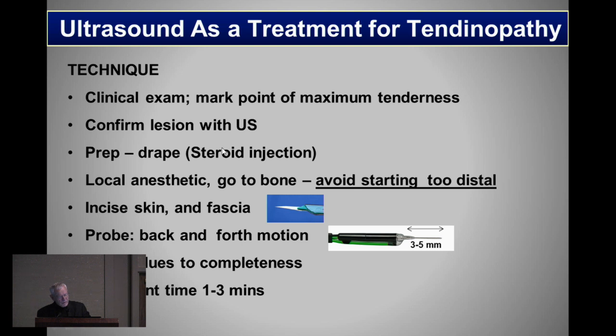So we then incise the skin and fascia with an 11-blade knife. It's just enough to slide the probe in without having too much resistance to it. And then it's about a 3 to 5 millimeter back and forth motion.